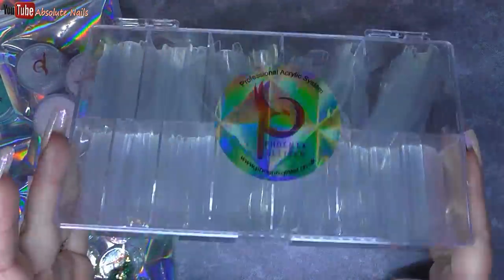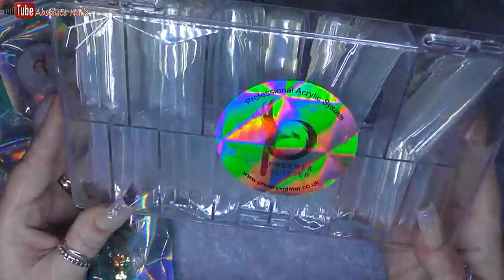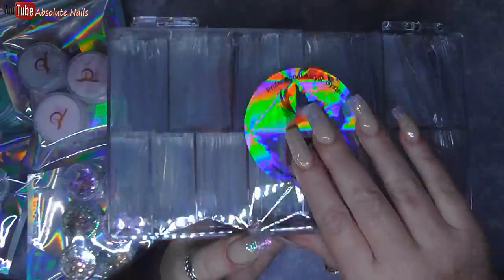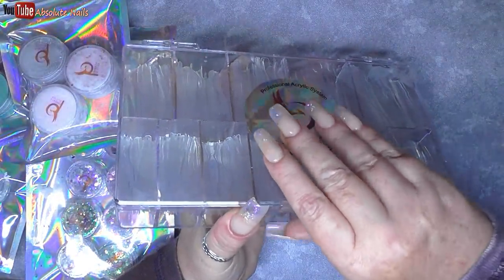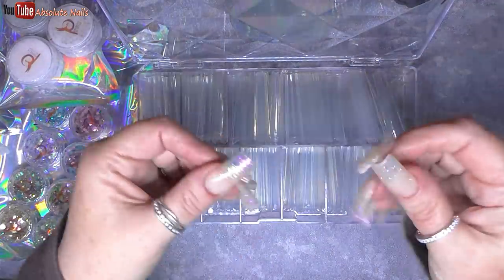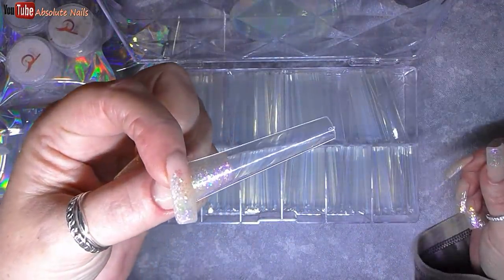And it's a nice snap shut, it's not a clasp. I love that box, it is so snazzy. Alright, let's try and get this one off. These are ballerina shaped, and these are just as long. Wow, I am absolutely floored. I never in my wildest dreams thought you could make nail tips this long.